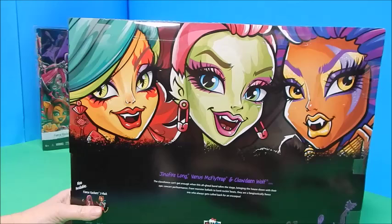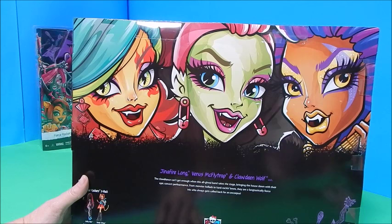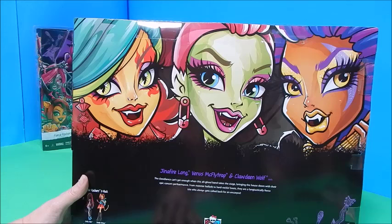All right, so it's called the Fierce Rockers. It shows some really pretty pictures of them right there. And on the side, there's this really pretty artwork. And then the back, look at that. The Clawdeens can't get enough when this all-ghoul band takes the stage, bringing the house down with their epic concert performance. From monster ballads to hard rockin' beats, they are a fantastically fierce trio that always gets called back for an encore.